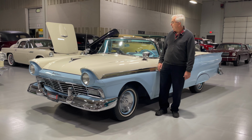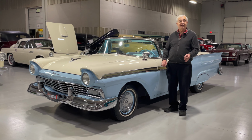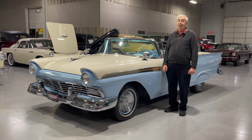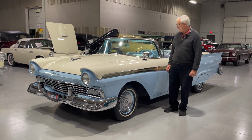Now, this is the third year for the Fairlane, but the first year for the Skyliner. They made them in '57, '58, and '59. The convertible hardtop. Again, you're going to want to watch this video because we're going to show you how this top actually works. It's really a mechanical wonder when you think about it for 1957.